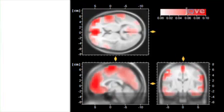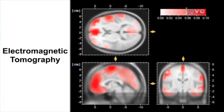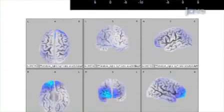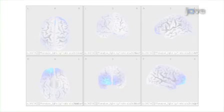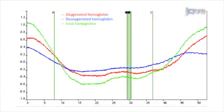The changes in brain cortical activity can then be localized using electromagnetic tomography. The final step is to correlate the electrocortical and hemodynamic changes. Ultimately, results show that the hemodynamic changes due to changed gravity conditions are associated with changes in electrocortical function.